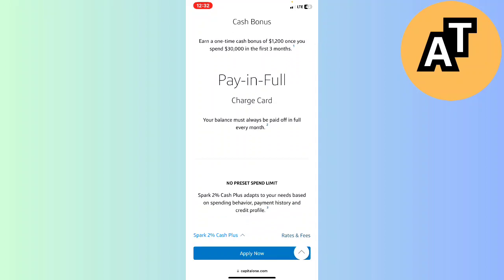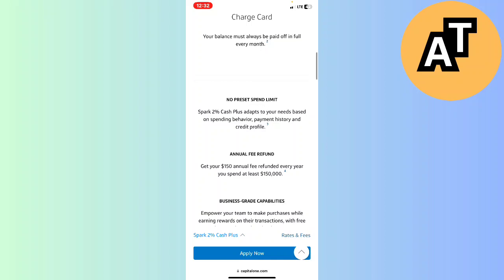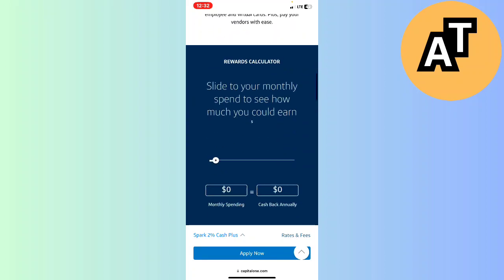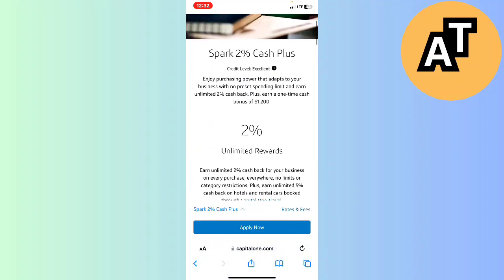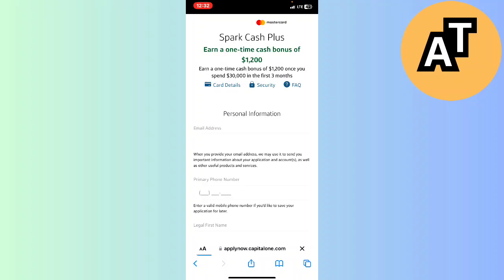After that, you will see pay in full charge card, no preset spending limit, annual fee refund, and business grade capabilities. So these are all the benefits of this card. You can just click on Apply Now, go to the website of Capital One, sign in to your account, and then you can simply apply for this card from your mobile phone from your home, and the card will be delivered to you in about 15 days.